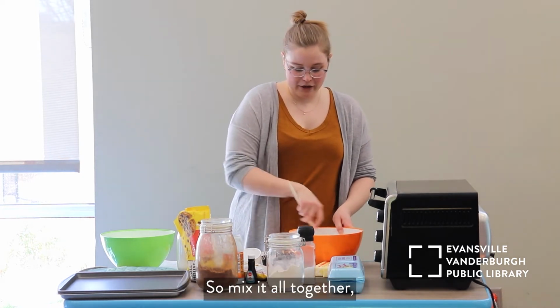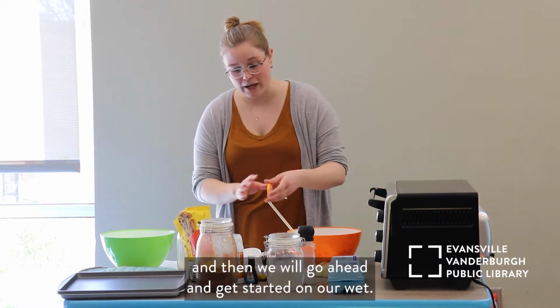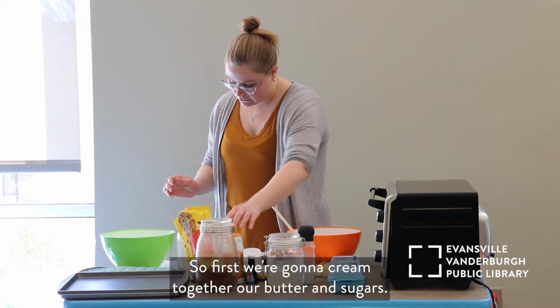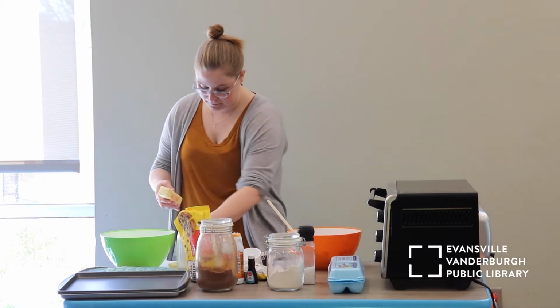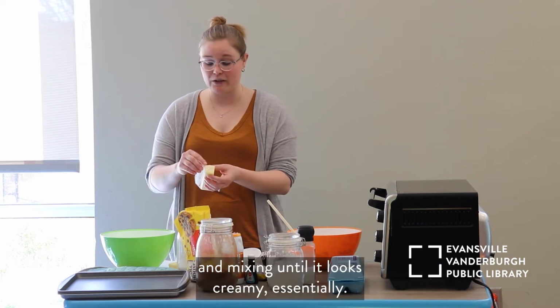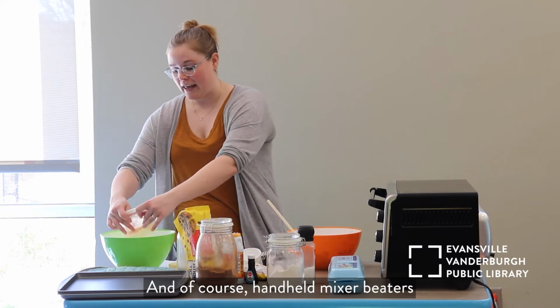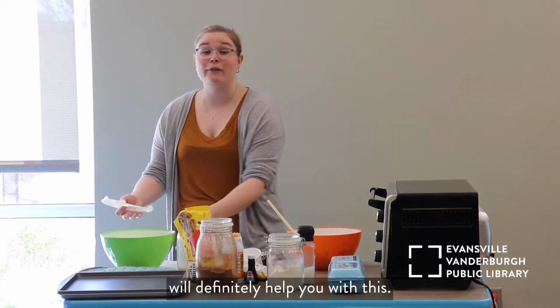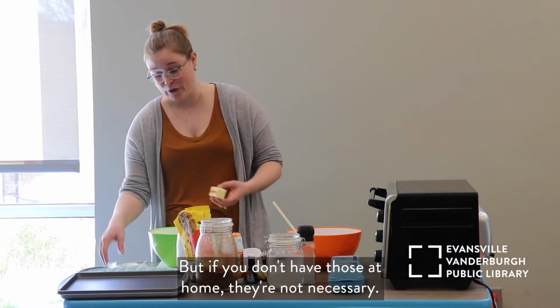So mix it all together, make sure it's all well incorporated, and then we will go ahead and get started on our wet. So first we're going to cream together our butter and sugars. And all that means is that you're just going to keep mixing and mixing until it looks creamy, essentially. And of course, handheld mixer beaters will definitely help you with this. They'll make short work of it, but if you don't have those at home, they're not necessary.